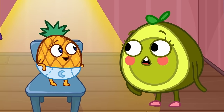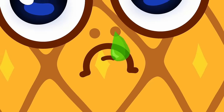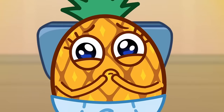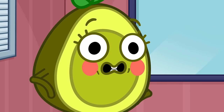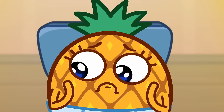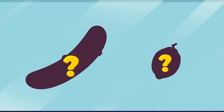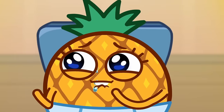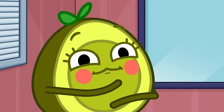Baby pineapple is next. Where is a cucumber? Cucumbers are long and thin. No, this is a red strawberry. Where is a lemon? Baby pineapple knows this one. It's a yellow lemon. Well done.